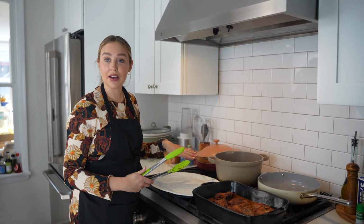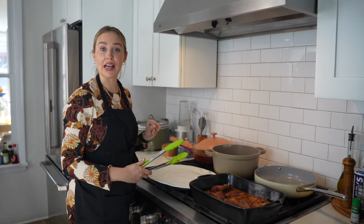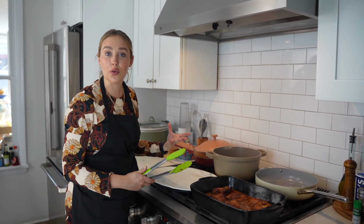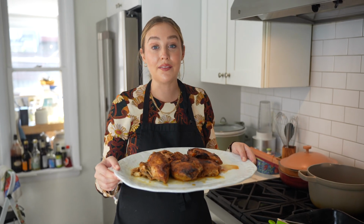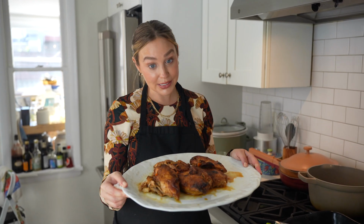You're literally going to have that in the oven. As you mingle with your guests, you're going to know it's basically slow cooking and becoming nice and juicy. You don't even have to think about it. While we work on our gravy, we're gonna cover this with foil so it stays nice and warm.